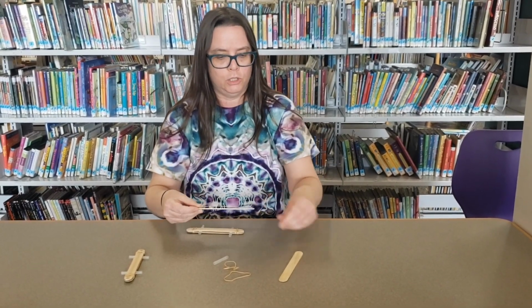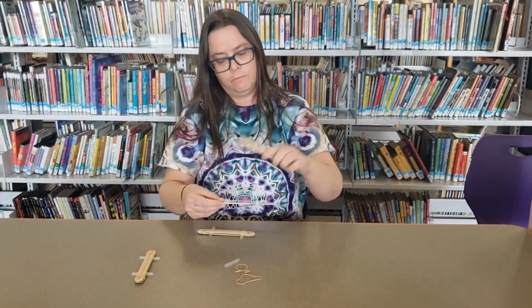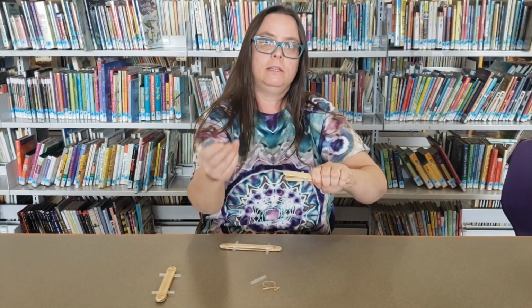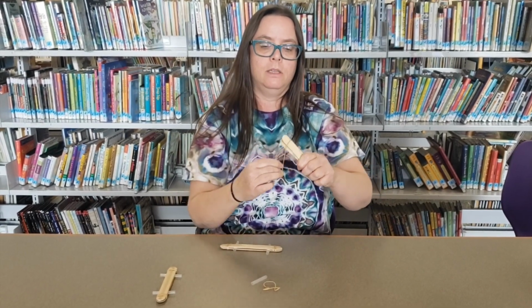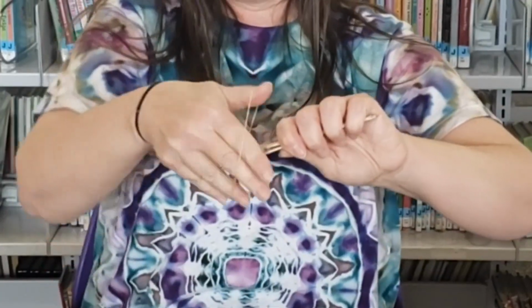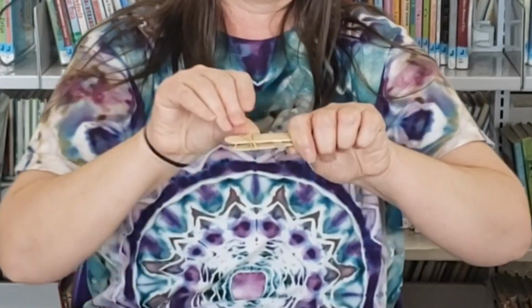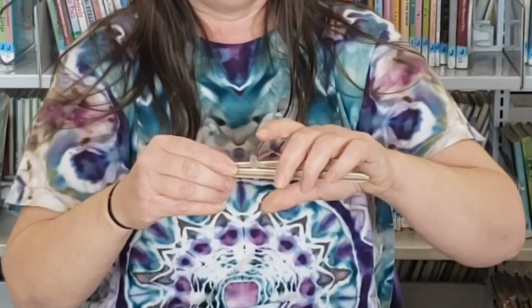Then you're going to take the other craft stick, put it on top. We're going to make like a little sandwich. Take one of the little rubber bands, and you're going to rubber band the end where the straw is. If you're not good at rubber banding, you can ask someone else to do it, an adult, older sibling. So it would look like that. There's a little bite for you.